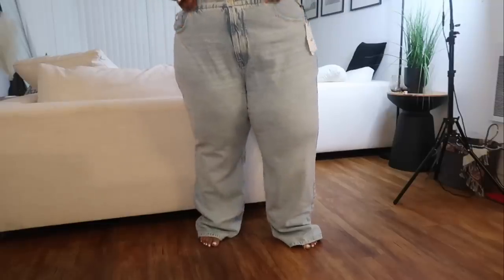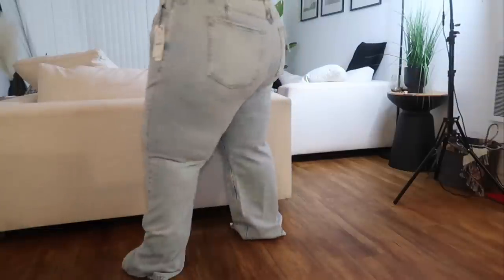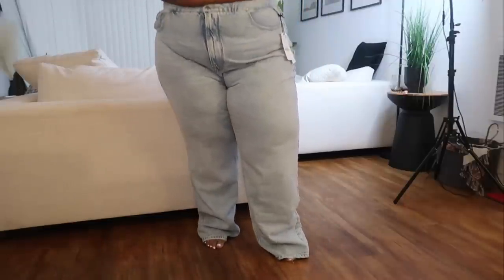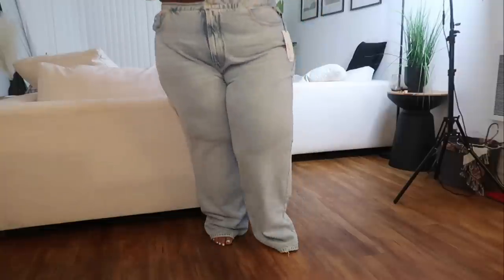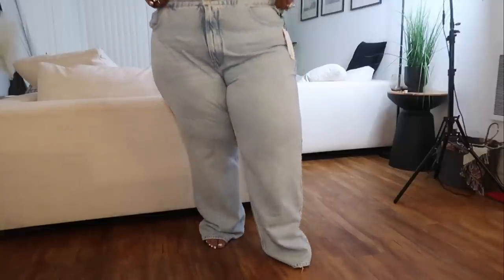Let's see what these give. Y'all, they look so good. They fit so good. Oh my gosh. Look at that thing, dang it. I love these. I love the extra length on here for the tall girls. Okay, I love the whole wash, the aesthetic of it. These are supposed to have tummy flattening magic in them. I think they look so freaking good. I love these jeans, you guys.